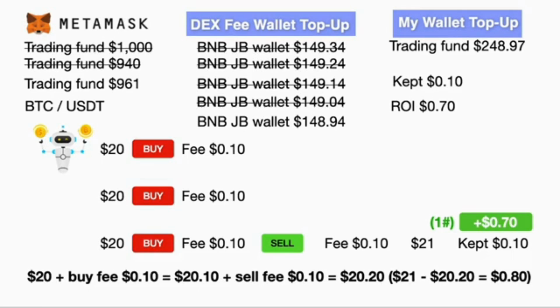So it bought for $20 plus a buy fee of 10 cents. That brought it to $20.10 that's come out of your wallets. Now, $20 came out of your MetaMask, 10 cents came from your BNB DEX wallet inside Jonny blockchain. Then there was a sale fee of, again, 10 cents. And that, again, came from your BNB DEX fee wallet, which is inside your Jonny blockchain. So that means out of your wallets in total was spent $20.20. Now, it sold the Bitcoin that it held, $21. So if we take the $21 minus the $20 that it spent out of your wallet, it made a clear profit of 80 cents.